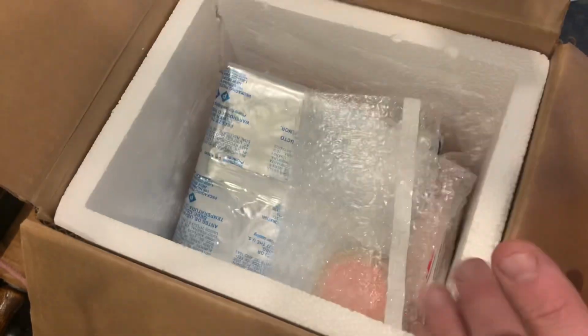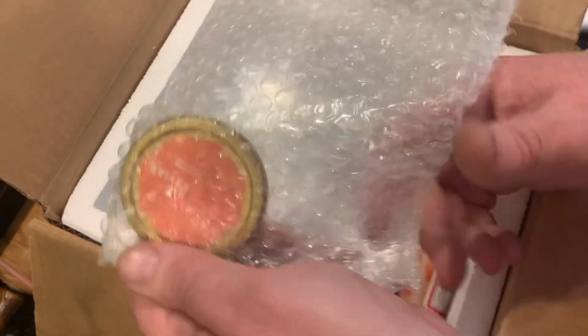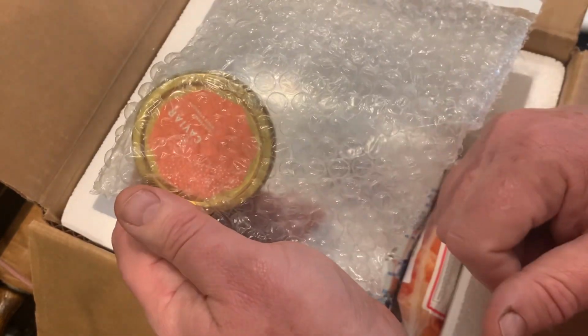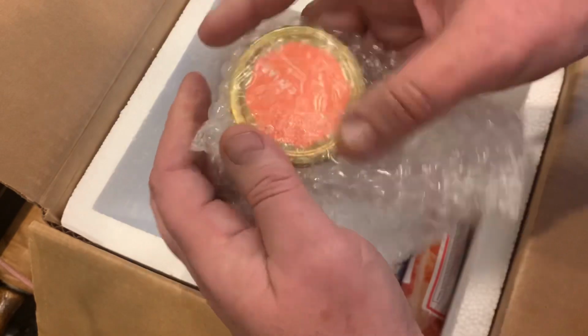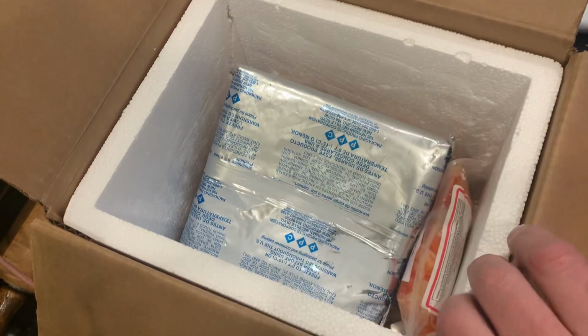All right, so the oysters would come in a shuck. You've seen them before. All right, got the caviar. Yeah, I think I'll save that for New Year's Eve. Maybe I'll eat that on Christmas Eve. We'll see. We'll see how that goes. That is some good stuff. Whoo! All right.